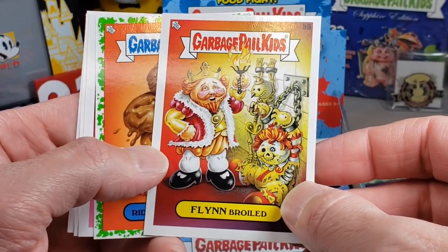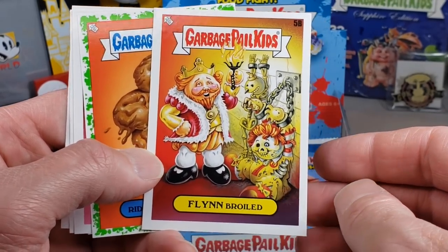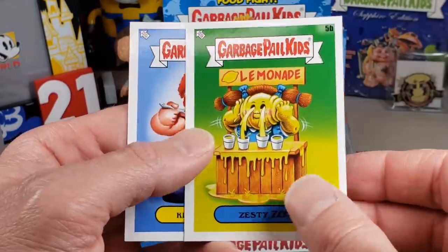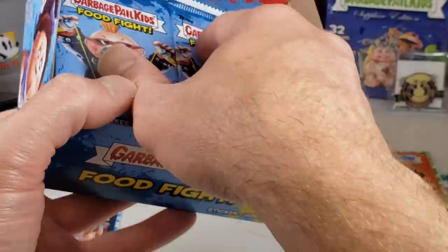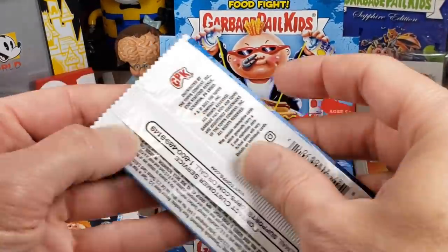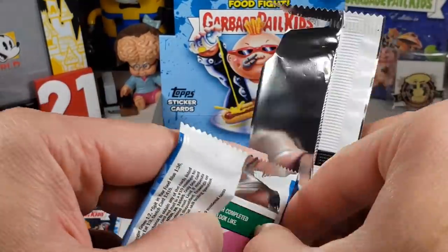Looks like there's... Is that Booger Ken in the back, in the card there? Look at that. Nice. The Ronald McDonald dude just hanging on the wall. Ridiculous Reese. Pounded Parker. Zesty Zoe. And Kilted Kyle. Grab a couple packs out of here. Can't seem to open these packs and preserve the wrapper very well right now.